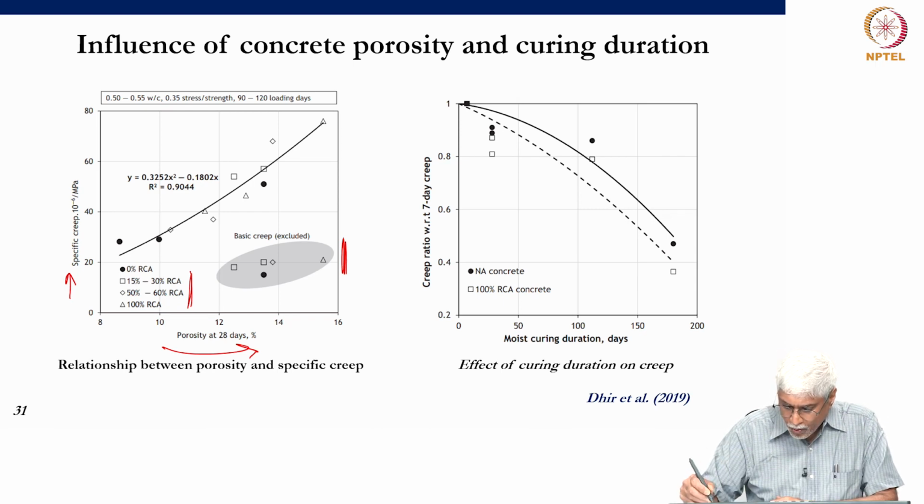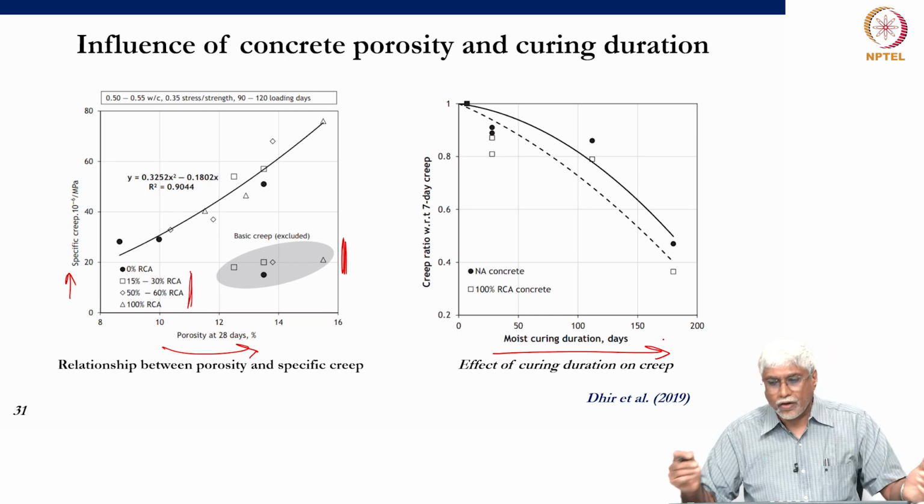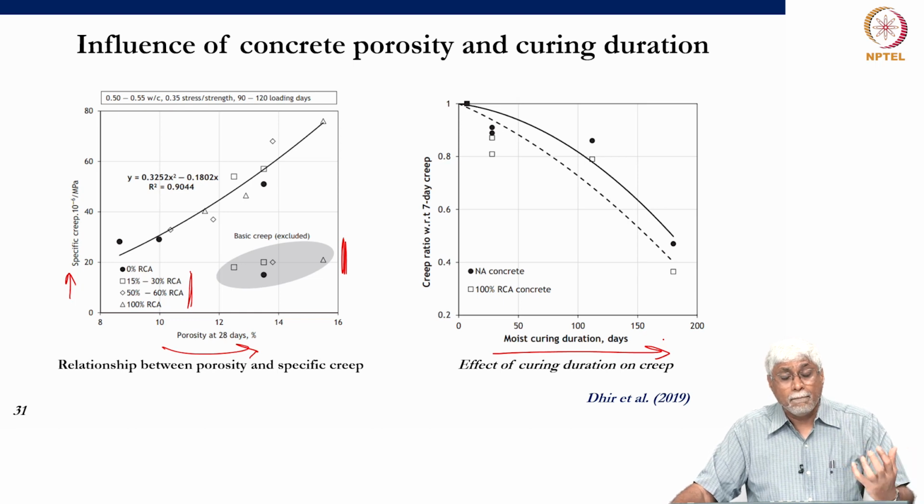So, again more data of curing, how curing can help. Better curing can help decrease the creep, but there are practical limitations. We cannot cure for many months because we have to move on, have the structure constructed and so on, but better curing always will be important. Maybe we have to look at it the other way. Poor curing will have a bigger negative effect on concrete with recycled concrete aggregates rather than with pristine aggregates. So, this is something that we have to be concerned about.